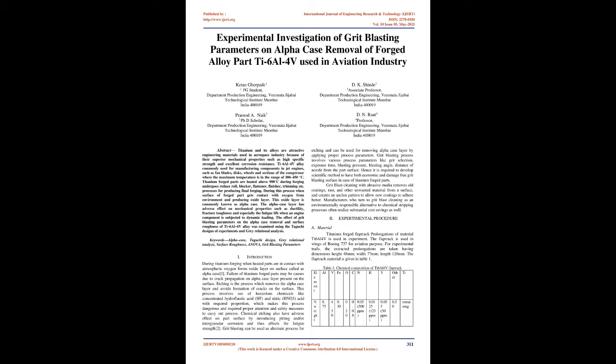The effect of grit blasting parameters on the alphacase removal and surface roughness of Ti6Al4V alloy was examined using the Taguchi design of experiments and gray relational analysis. Keywords: alphacase, Taguchi design, gray relational analysis, surface roughness, ANOVA, grit blasting parameters.